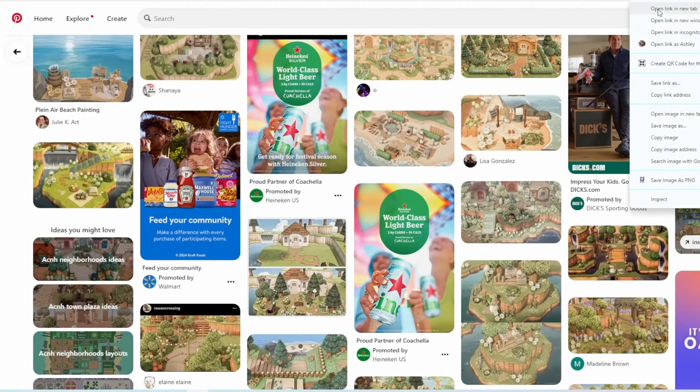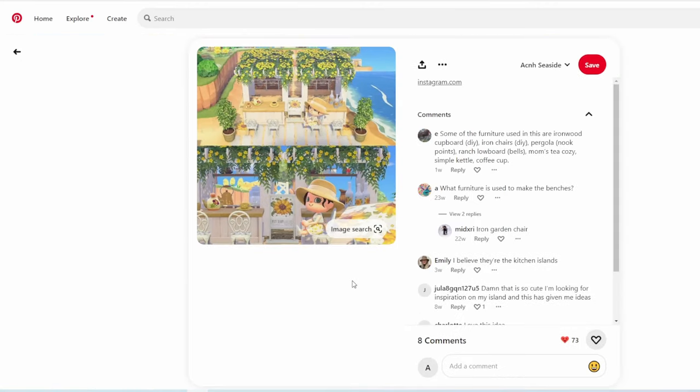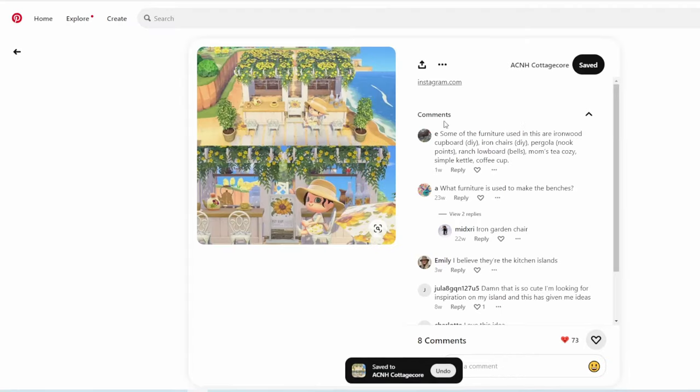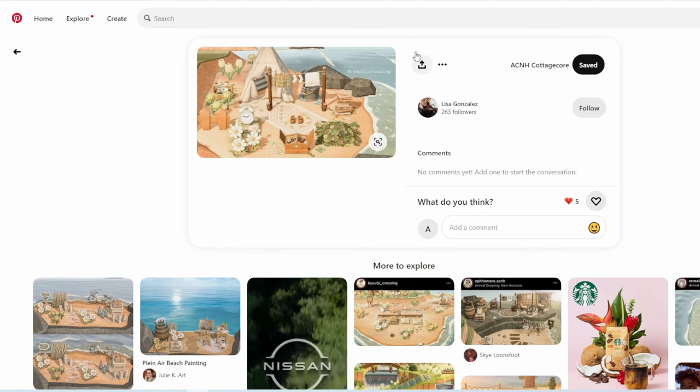Oh my gosh, and the sun. Okay, this might be spoilers, but I do really, really want to do a sunflower shop. So this looks so cute. Okay, this, first off, RIP Seaside, by the way. But this is going on our board and on our mood board as well. Oh, and this beach campsite is so freaking cute. Download, save to the board.